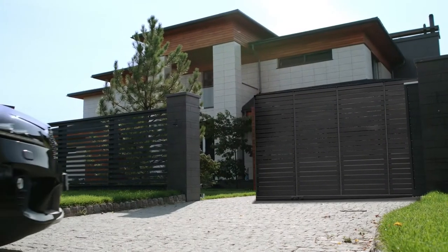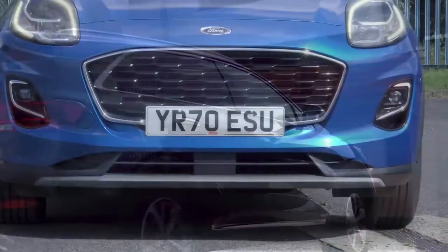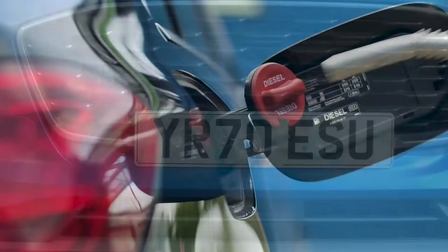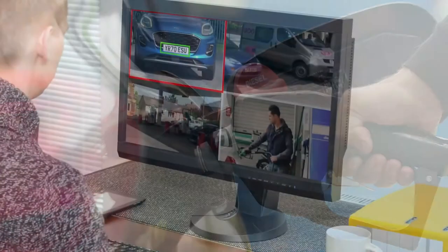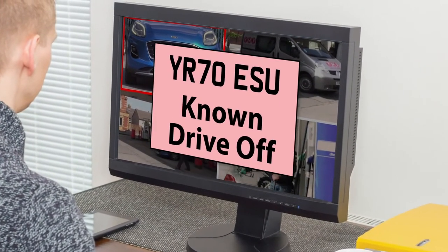Imagine the gate to your driveway opening automatically to you and your friends, but no one else, just by reading your number plates. Imagine a petrol station being alerted as soon as a known drive-off pulls onto the forecourt. If that sounds good, then you need RoboPLATE.